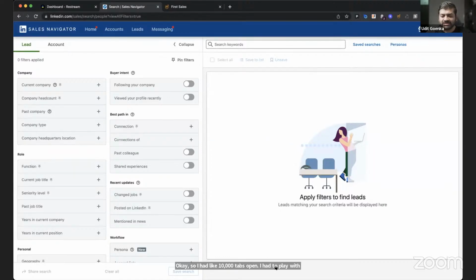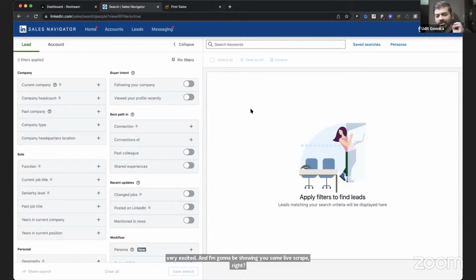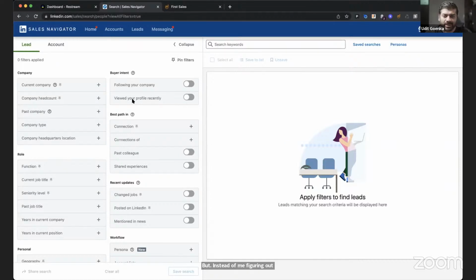Right. So guys, let's get started on the demo of the actual product. I'm very pumped up. I'm very excited. And I'm going to be showing you some live scrape, right? But instead of me figuring out what to scrape and show you, why don't you guys tell me what I should put in so that I can show you data right in front of you? And then I will be talking about how to scrape the right way, how to use Navigator the right way, get the data in a second, right?